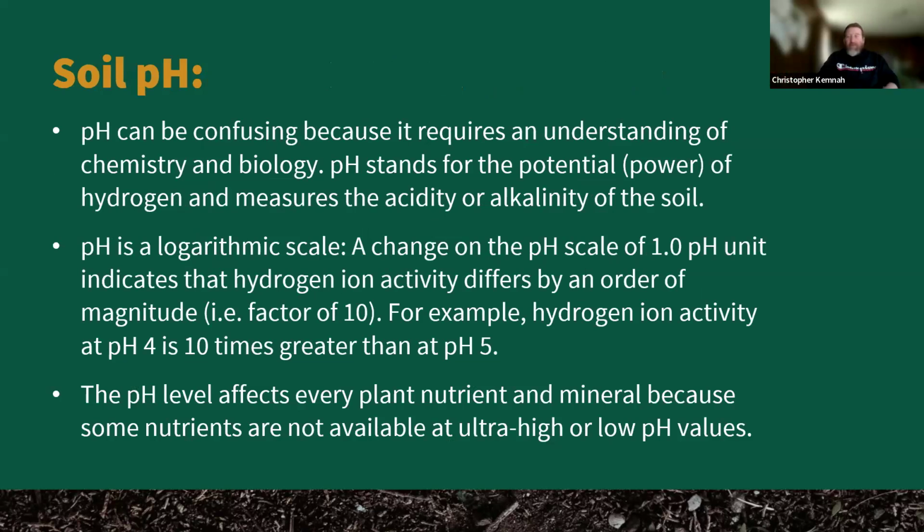So soil pH, if you've taken a biology or a chemistry course, more chemistry than biology, you've probably studied pH even at the high school level. It stands for the potential of hydrogen. Some people say the power of hydrogen, and it measures the acidity or alkalinity of the soil. So water is what it's based on. There's a hydrogen atom and then there's an OH, which escapes me for the second as to what that is called. But if you have more hydrogen available in solution, your water or solution will be acidic.